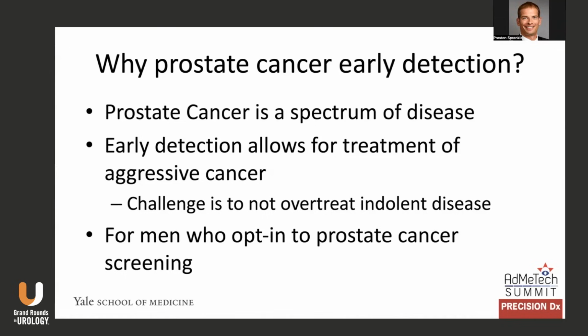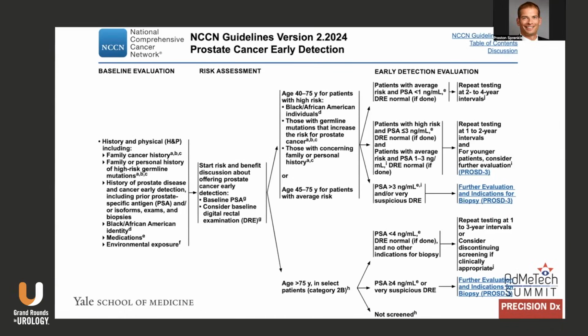And really, this is for men who have opted in for prostate cancer screening. They've had the shared decision-making discussion and are prepared to evaluate the risks versus the benefits of this evaluation. Many of you are familiar with the diagram for the NCCN guidelines. There is a baseline evaluation for the early detection guidelines, a risk assessment. We're putting in a lot of different factors. So it starts with a baseline evaluation with history and physical exam, taking into account family and personal histories, as well as medications, environmental exposure, as well as racial identity.